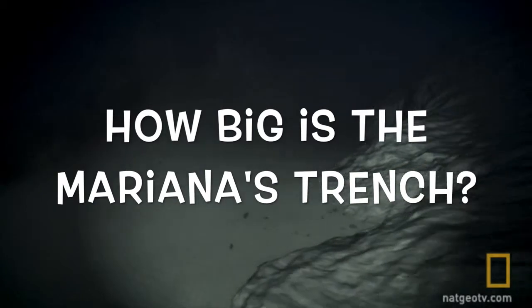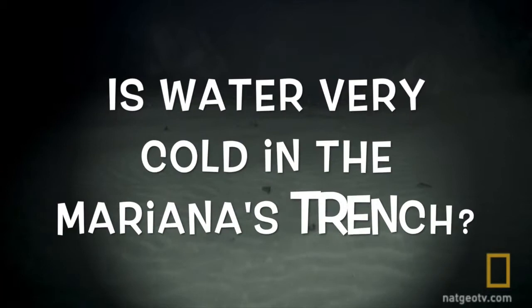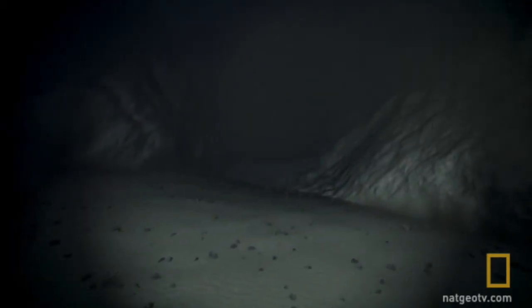The Marianas Trench is a crescent-shaped trough with a crust length of about 2,550 kilometers and a width of 69 kilometers. Going to such depths of the water, many would believe that the water is very cold. At a depth of 1.6 kilometers below sea level, the water is actually very hot to sustain life forms.